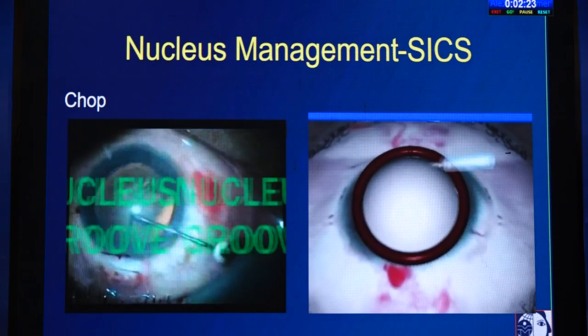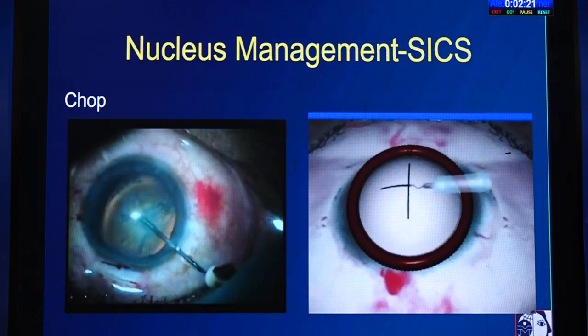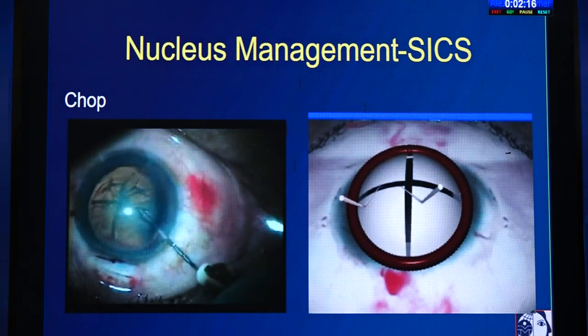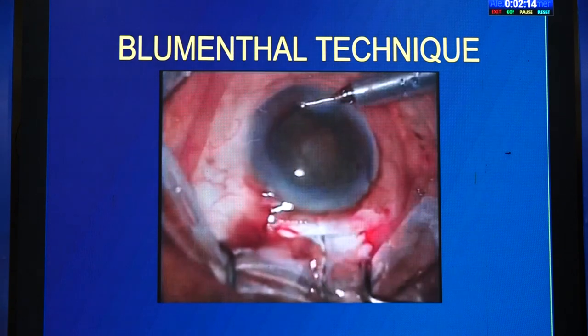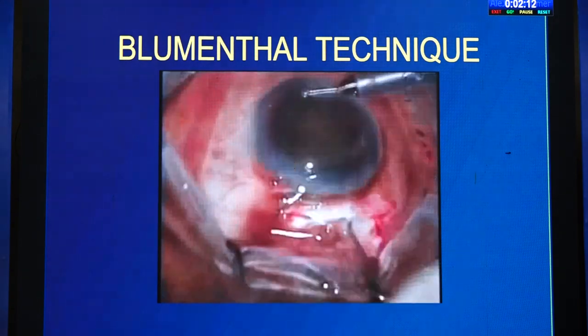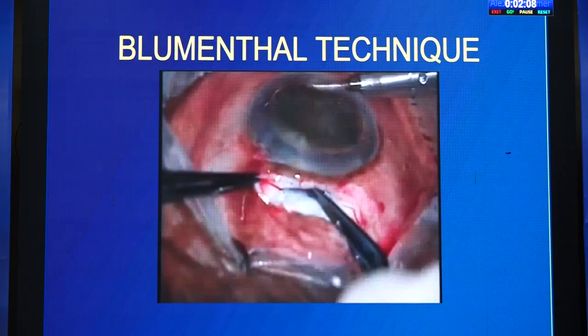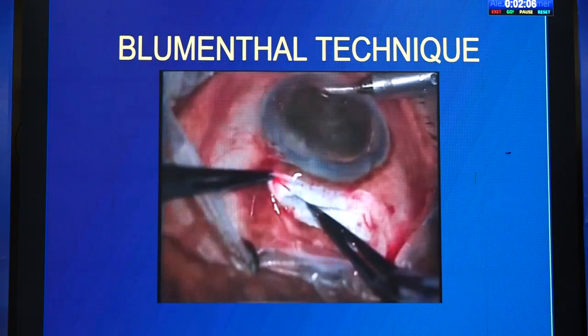This you all know. If it is a very soft nucleus, as you see in PPC, you can divide it like this with the help of choppers. So this is the blue menthol technique. For the paucity of time, I am going fast. Even today, we are doing this technique in our institute, in my division.